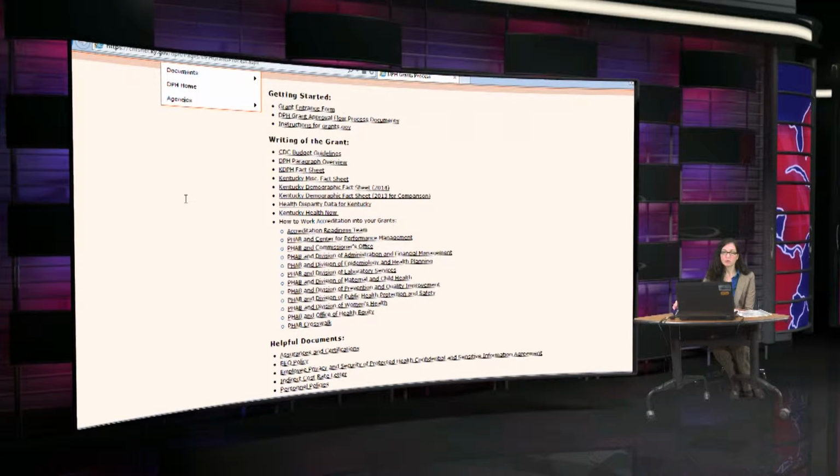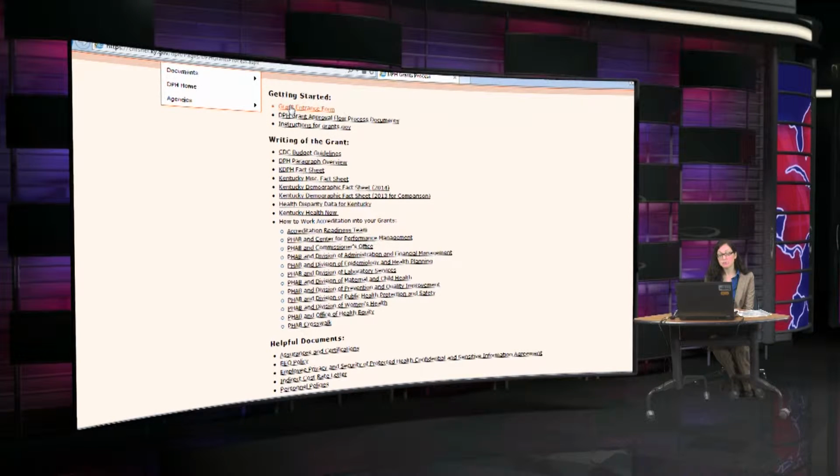So the very first thing that we're going to talk about is the grants entrance form. The grants entrance form should be step number 1. This form was created by DPH leadership to let the Commissioner's Office know that a grant application is being completed and will be forthcoming for approval.